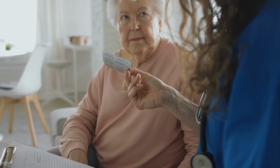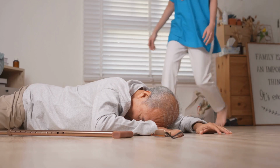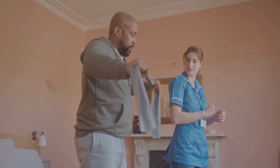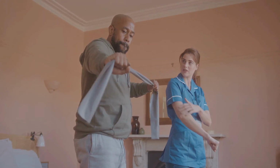In the world of adult social care, risk assessment emerges as a cornerstone of a safe and secure environment. It's a proactive approach to identifying potential hazards and implementing control measures to minimize the likelihood of those hazards causing harm.